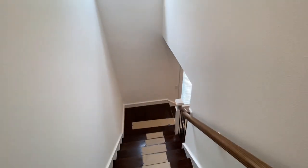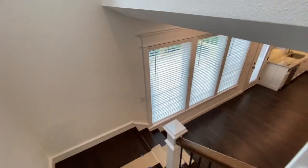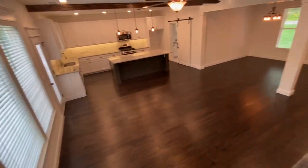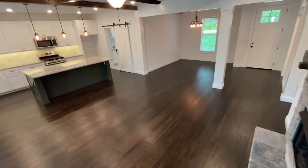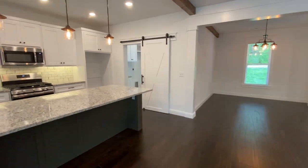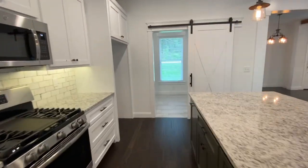And one more last look. We're going down the stairs here, and you can see just these beautiful views. And then coming back into this beautiful room. Really open floor plan, open layout. Just a gorgeous design. And I think we did miss the pantry room. Let's go in there real quickly.